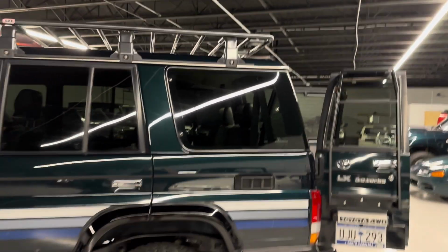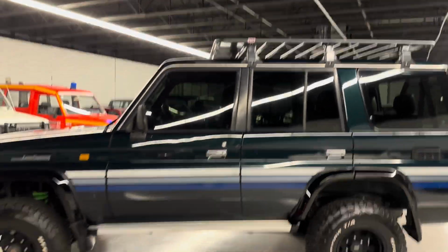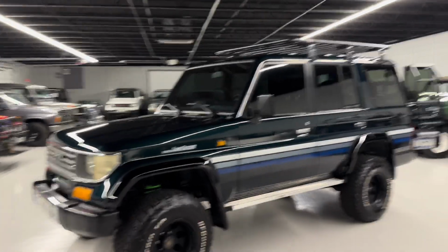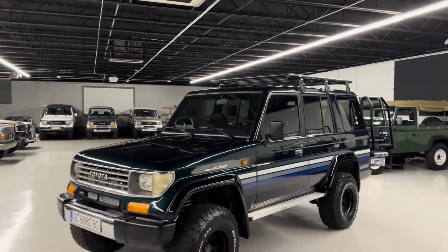You do have ashtrays in the doors. It's always a plus. You need ashtrays everywhere, so there's a bunch of them. I don't know, it's an impressive vehicle. You'd really need to drive one to understand them and really get the full effect. You're not going to see anything else like it on the road.